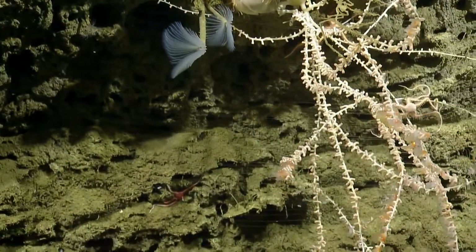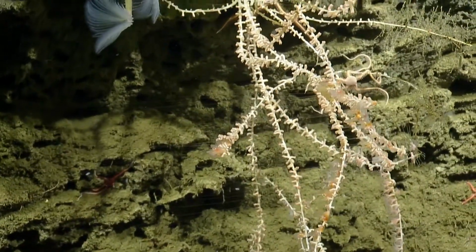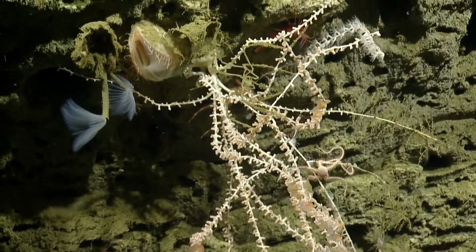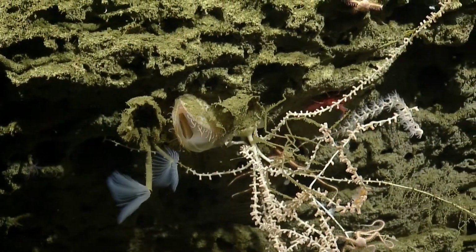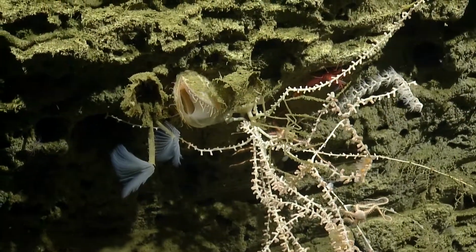Is that one of those anemones, or the one that looks like a clam shell that's just up? Whoa, that's a great shot. That's a clam. That's what they look like when they're open. That's so much more exciting. It is fun to see it open. It's very cool.